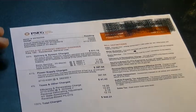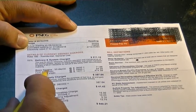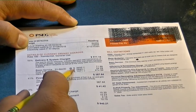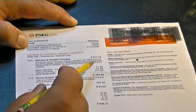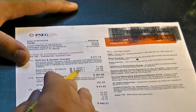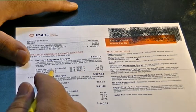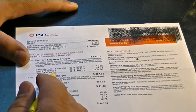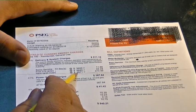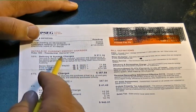On the back here breaks down how this all goes. So basically, basic service, 33 days at 36 cents is $11.88. First 275 kilowatt hours at 0.883 is $24.28, and the next 4435 kilowatt hours at 0.1071 is $474.99. That's the delivery cost.